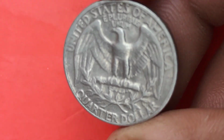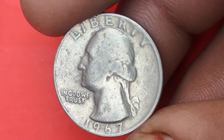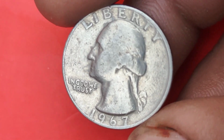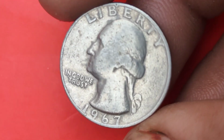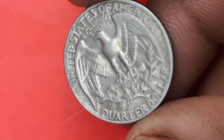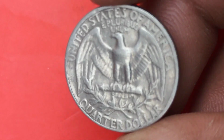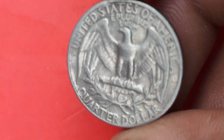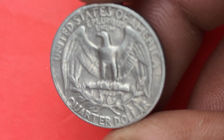It must be from 1967. Make sure the date is clearly visible and not worn down. This is the most crucial part. If the coin has no mint mark to the right of George Washington's neck, you're looking at a no mint mark coin. It's important to know that all regular 1967 Washington quarters have the D mint mark from Denver or are unmarked if they come from Philadelphia.